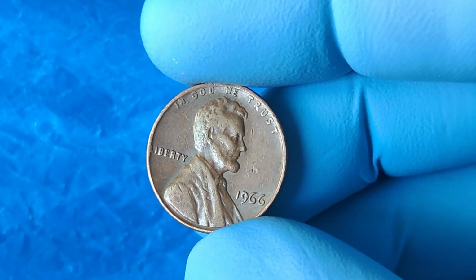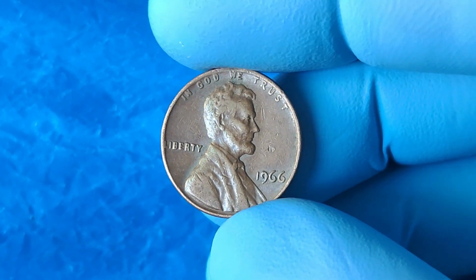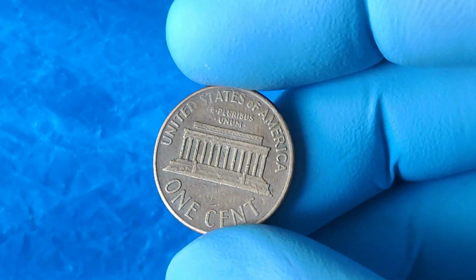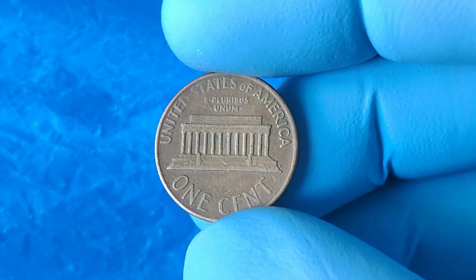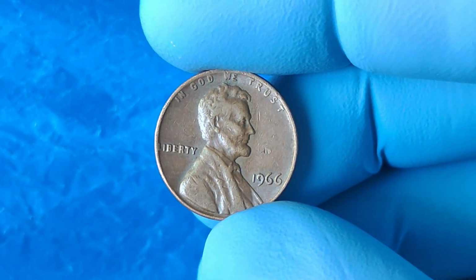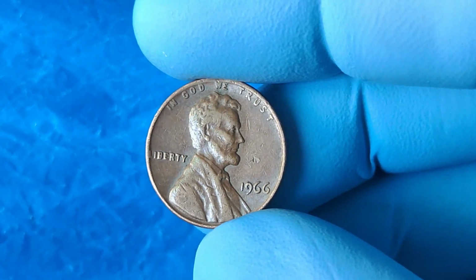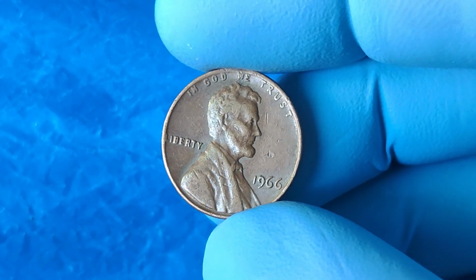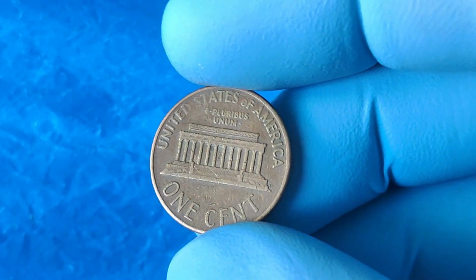Now let us talk about the big question. How much is the 1966 no mint mark Lincoln penny actually worth? While most circulated versions of this coin are only worth a few cents, high-grade examples with pristine surfaces can sell for thousands of dollars. However, the rarest specimens with extreme errors or unique characteristics have been known to reach the $1 million mark at major coin auctions. Recently, collectors have paid anywhere from a few thousand dollars to well over $1 million for the rarest examples, making this penny one of the most sought-after coins in the numismatic community.